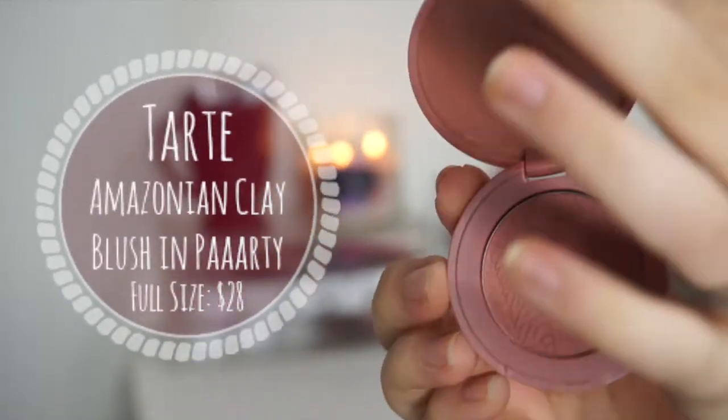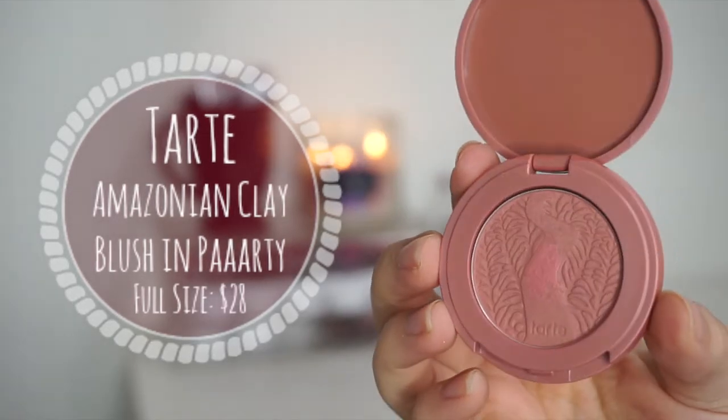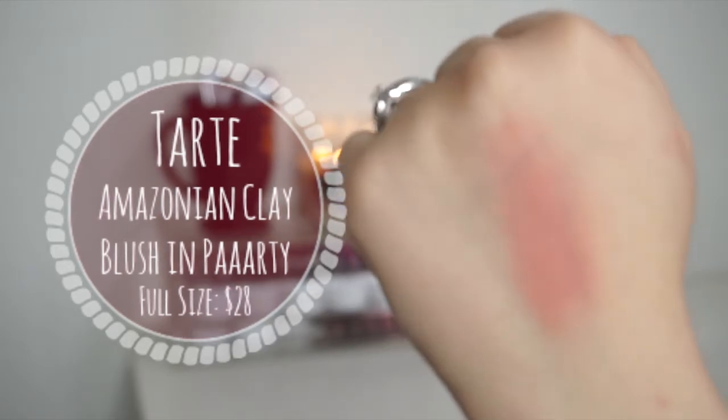If you saw my Sephora haul, you saw this coming. This is the Tarte Amazonian Clay Blush. It's in the shade Party. I got this little sample size as a freebie for my birthday because March was my birthday month. This is my new all-time favorite blush. My new all-time favorite pink blush. It's basically that, just a pink blush, but this lasts all stinking day.